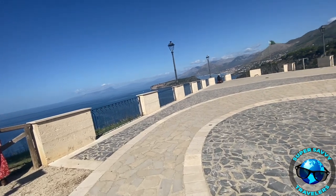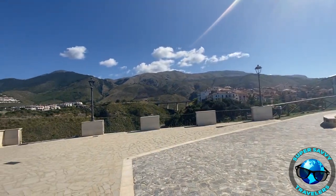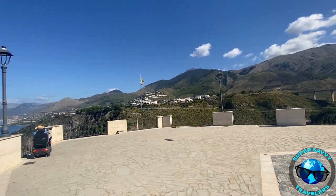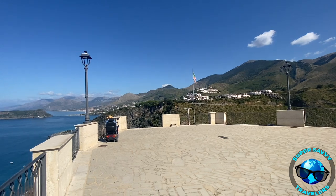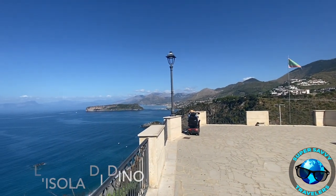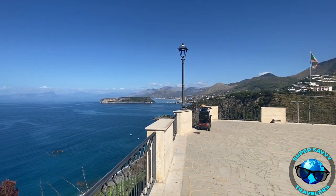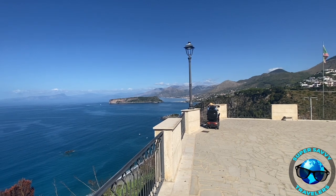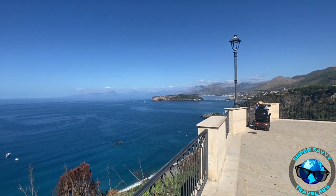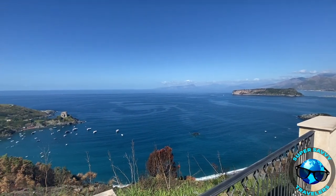Wow. Okay, we're here on the lookout, and you've got the beautiful mountains behind you and San Nicola and Praia a Mare over in the distance. And that's Dino Island. Just on the other side of that is Praia a Mare. That's where we have our apartment up there on top of the hill. So you have a sweeping view of that little bay down there. And you're right in the Gulf of Policastro here, which really, to me, is one of the most beautiful stretches of sea anywhere in the world.